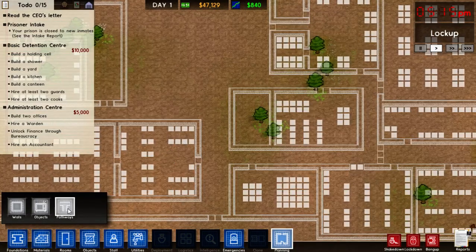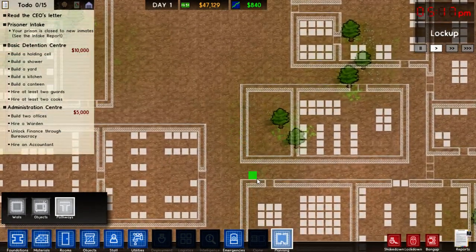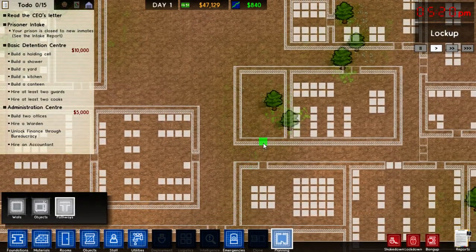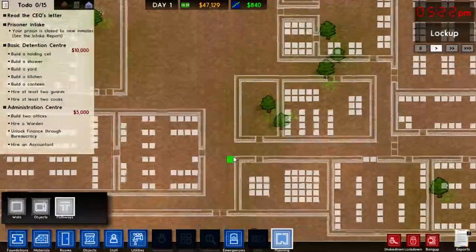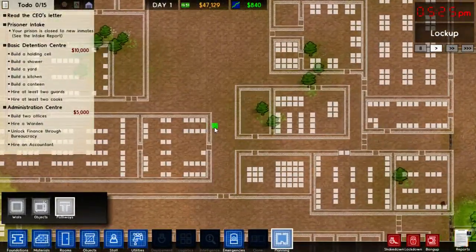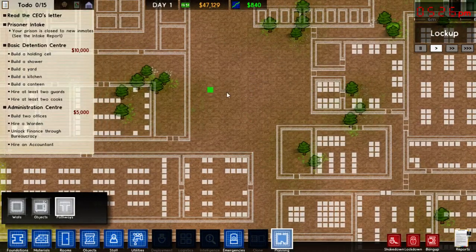and then we would just have the entrance down here. Why not? That could work, because I can still then do classroom and library right next to each other here.